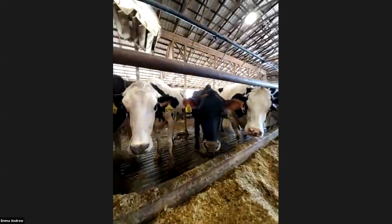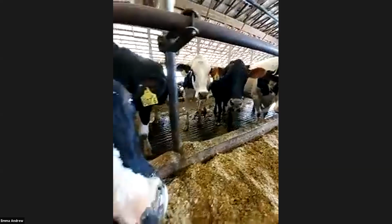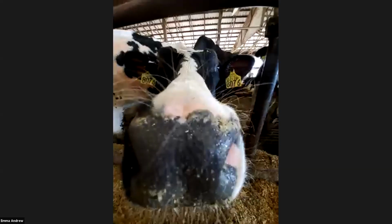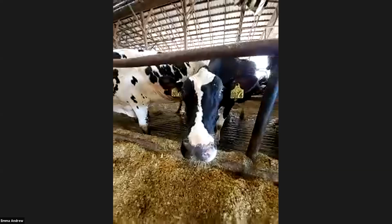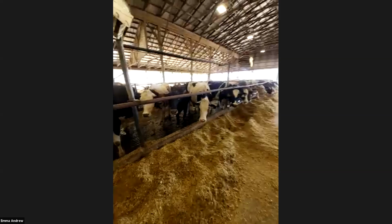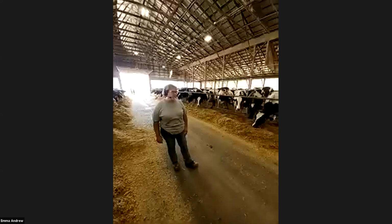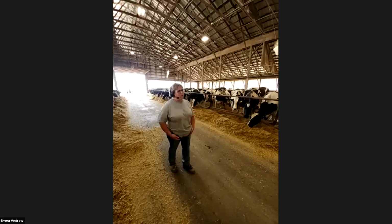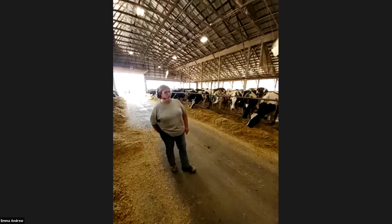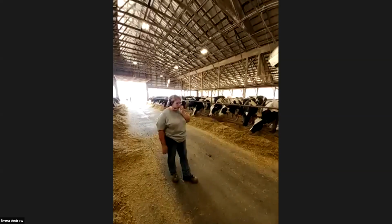But we grew this farm to this size because we as a family all wanted to work together and be able to support our families. We had to grow to the size we are. So that's why we did what we did. So we're very much so a family operation. Some of the employees have been with us for 25 years, so they become part of the family also. So that's why we grew the farm to the size we did, so that we could all work together on the family farm.